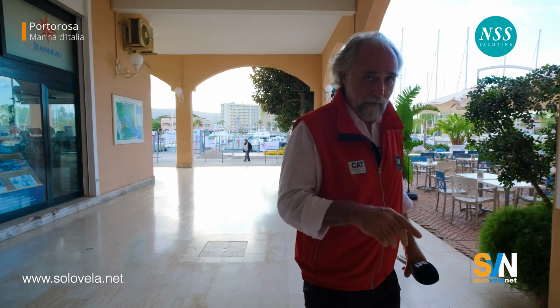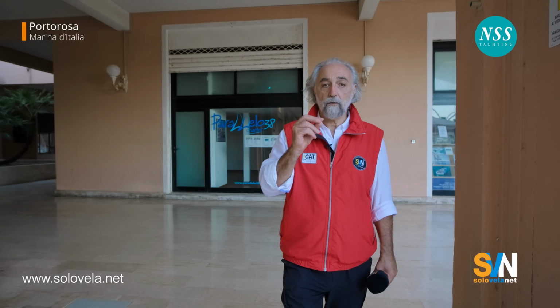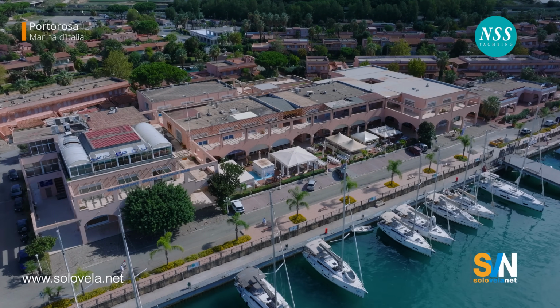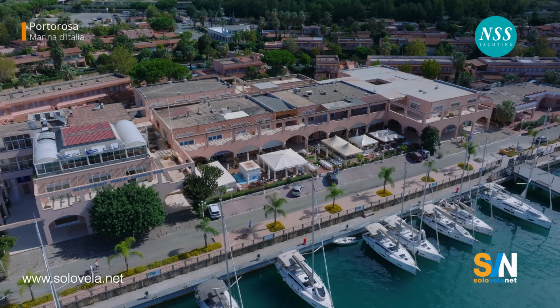Now, let's go ahead and talk about the bars and restaurants. When it comes to restaurants, bars, and groceries, Portorosa is honestly a really rich and well-equipped port with excellent amenities. To fully understand the way everything is organized here, let's divide the port into 2 separate areas. On one side, we have the port area, where the majority of the charter boat crews typically pass through. As we've heard, there are a good number of them, adding up to 350 boats in total.